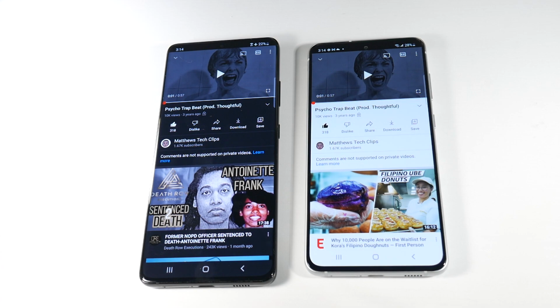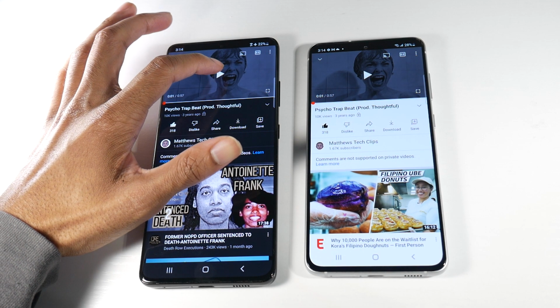Alright, let's go ahead and check out these speakers. Both Dolby Atmos on, max volume. Start with the S21 Ultra.